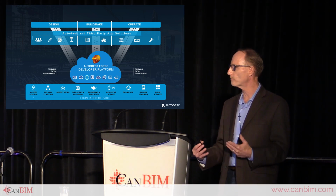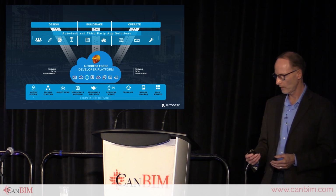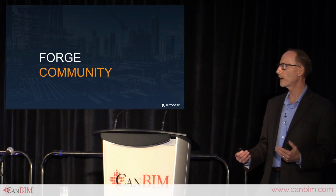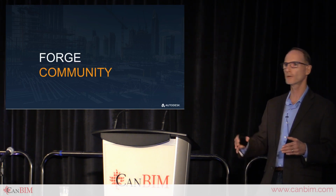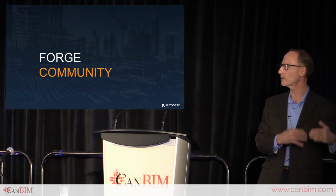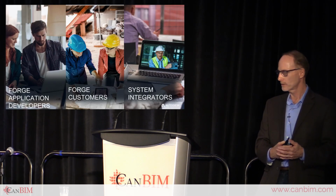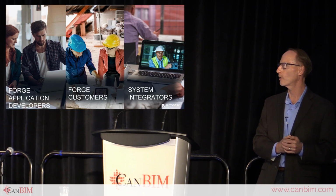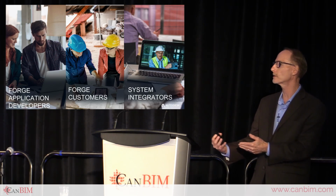And that's really where the Forge platform comes in. So we have a whole community that's building around the Forge platform, and there's really 3 types of people participating in the platform. First of all, there's partners. So for example, NBS is coming up next, and they're going to talk about how they applied some of the Forge platform tools to some of the problems around building standards and collaboration. So we have partners like we have with our desktop tools that have been building on top of that platform to provide new capabilities either on top of our products or in their own products.